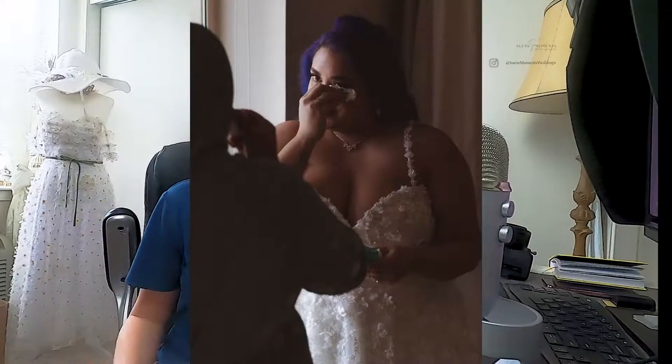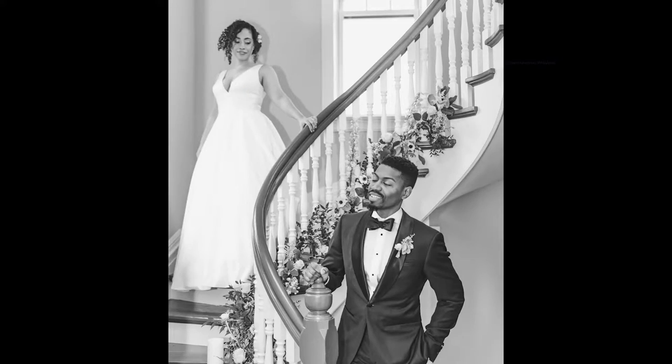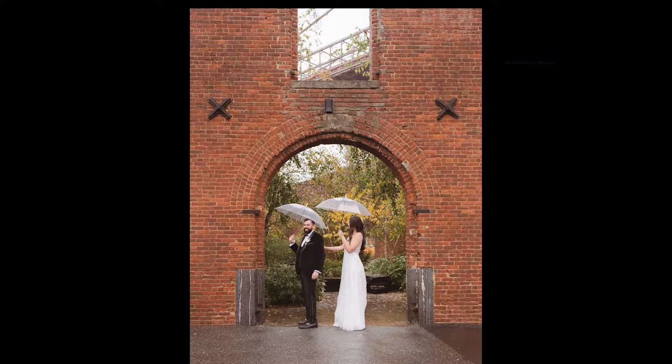All right, so moving on to one of my favorite parts of a wedding day, first looks. Now, you could do first looks with your parents, for example, and those are private moments in the prep portion of the day. But let's move forward to the first look of the bride and groom, or bride and bride, groom and groom. And this is one of the iconic moments of a wedding day, when they see each other for the first time.